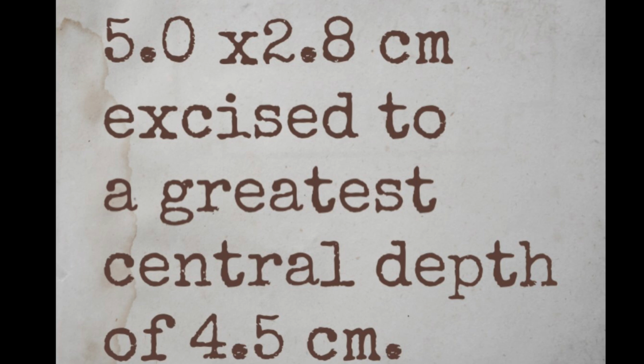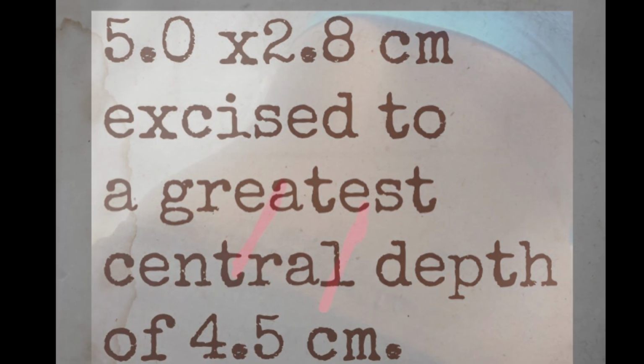And this is how large of an area and how deep of an area that they took out. So like I mentioned before, a lot of my photos from that time were lost. So if you look at this picture, where I have the red marks, that's about how large my scar was after this first procedure.